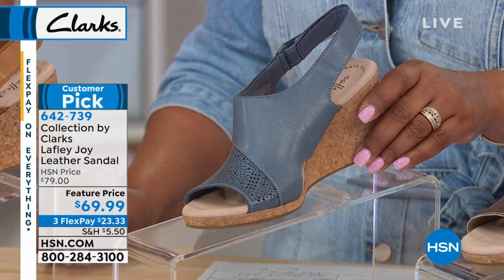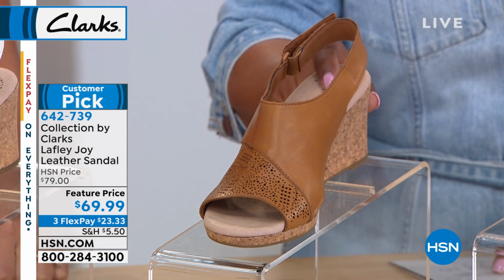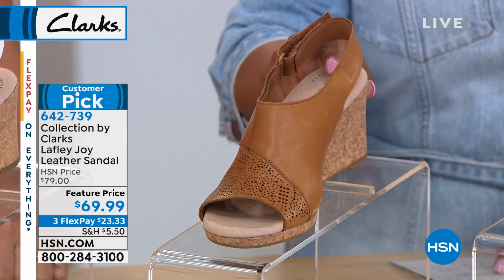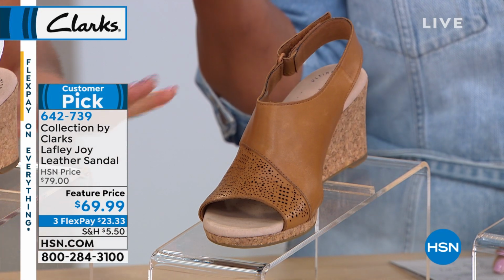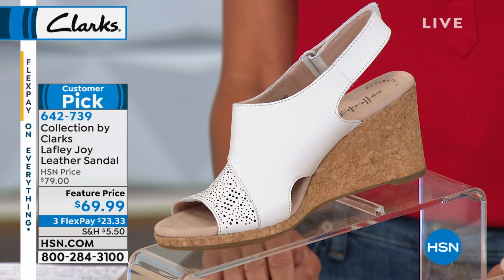Yeah, you're right. And then we also have it available for you in what we're calling a tan, which would be a great neutral. It's a little bit of a deeper tan. Yes, it's a rich luggage color, I think. And then we have the white, which I love. Can't go wrong with white.